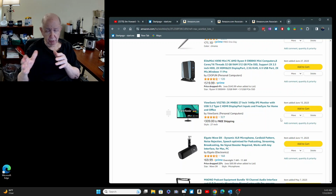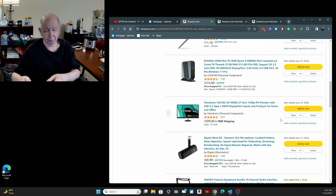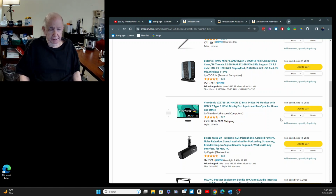I finally am using the ViewSonic, and it's great. I usually keep the cords plugged in underneath it in case I need them, because for some reason I just can't. I'm sure most of you just go up and just stick it in. I'm trying to stick it in.